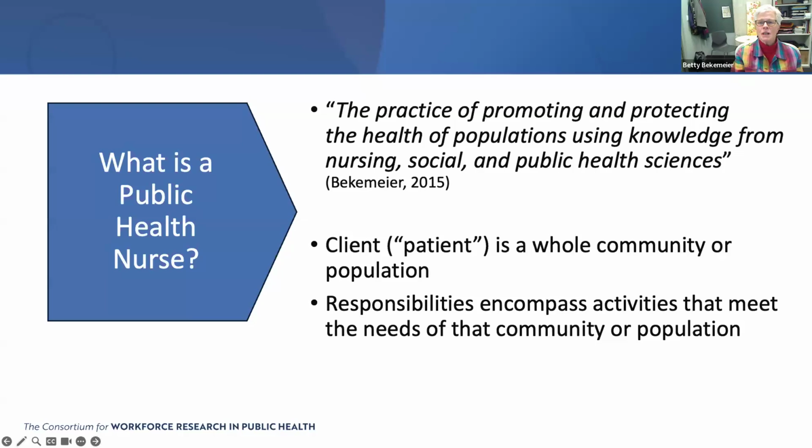So to get us all on the same page regarding what even is a public health nurse, here's the definition that has been established by the field. Public health nursing is the practice of promoting and protecting the health of populations using knowledge from nursing, social, and public health sciences. So when you think of a nurse whose so-called patient is a whole community or population, that's what we think of as a person who's doing public health nursing, and whose responsibilities are to work with and meet the needs of that community or population. Examples can include anything from clinical interventions and oversight to developing community partnerships, facilitating cross-sector collaboration, involvement in data monitoring and reporting, policy advocacy, et cetera.